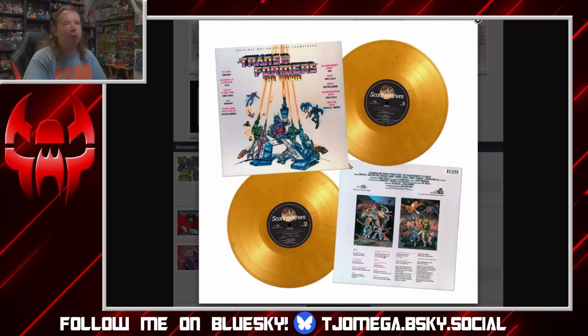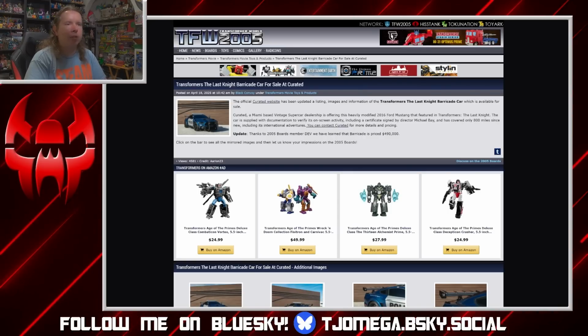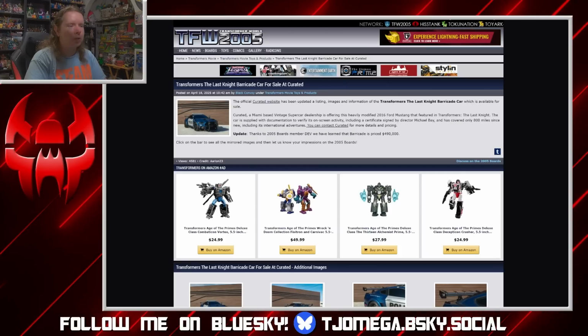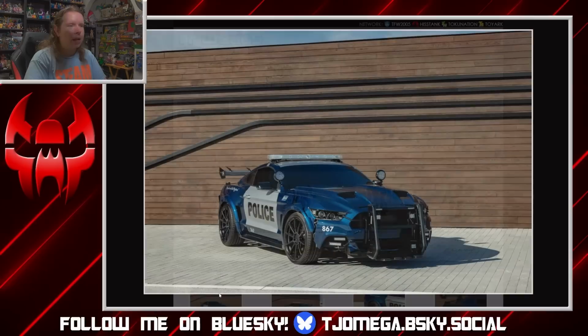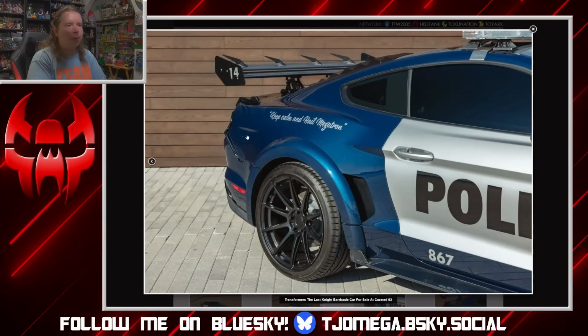And the last bit of news for the week. Do you want the ultimate Transformers collectible? Because the Transformers The Last Knight Barricade, the screen-used car, is currently available for auction. You can just buy Barricade from the movie.